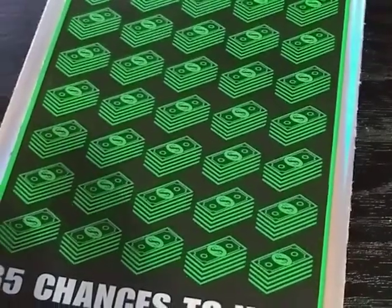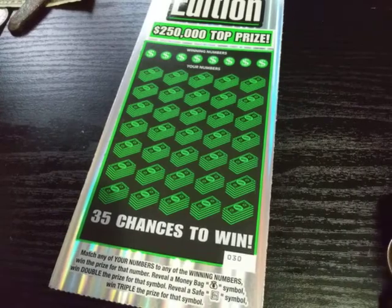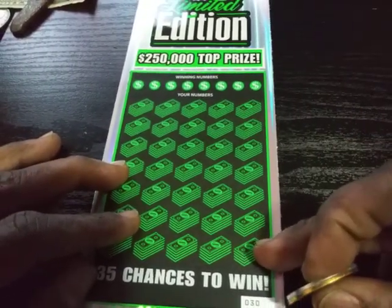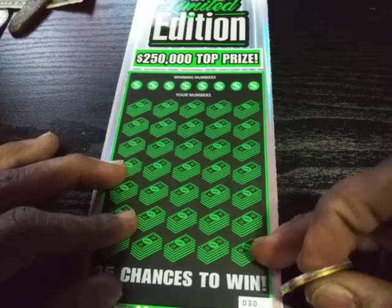On to our limited edition. Ticket number 30. Looking for the money bag, or reveal that safe symbol and triple that prize.